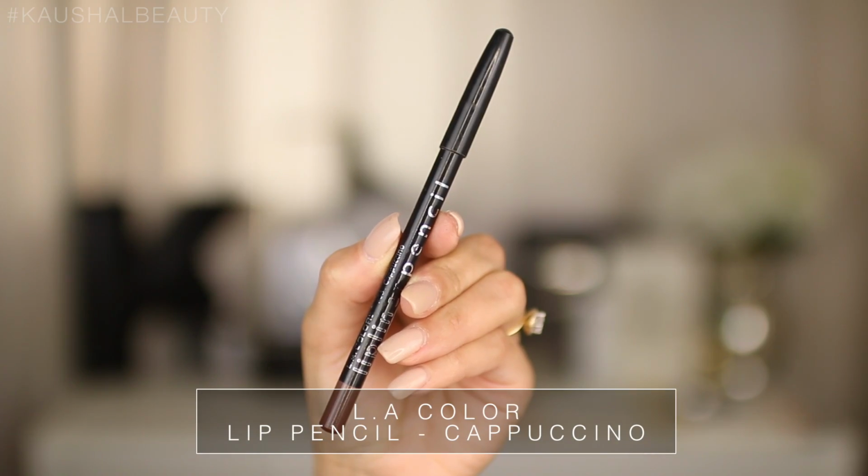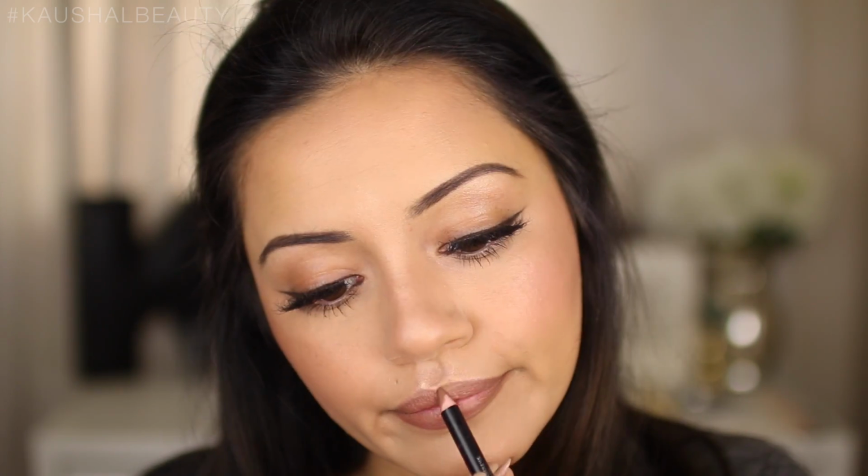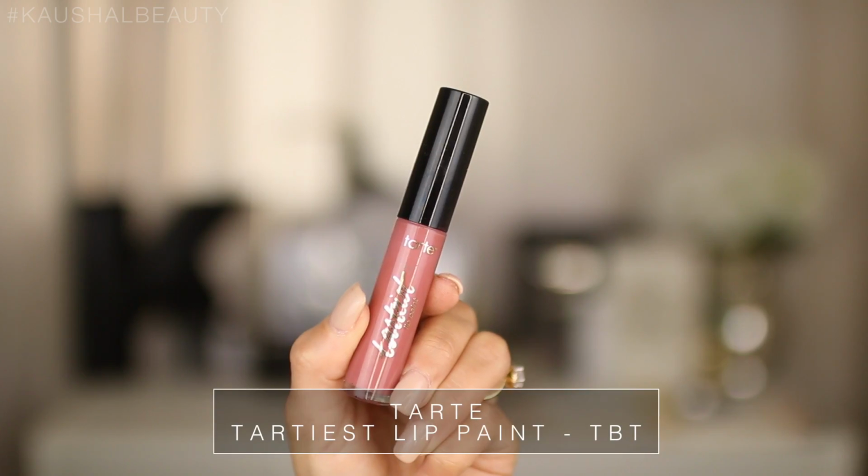Now, moving on to lips, I'm just taking my lip balm off, and then I'm putting the LA Colors Cappuccino lip pencil all over my lips. So I'm lining them and filling them in, and this lip liner is hardcore. It is so long lasting. I really love it, and I could actually wear this by itself, but you guys know me, I'm going to layer loads of products on top.